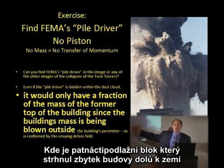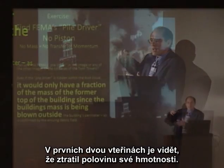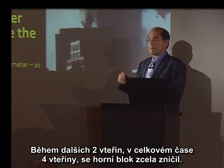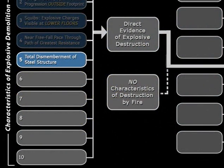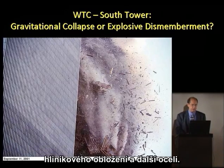Where is the 15-story building that was driving this building down to the ground at free fall speed? In the first 2 seconds, you saw it reduce half of its mass. It was blown outside. It couldn't have been used to influence the downward progression of the building. In the next 2 seconds, after 4 seconds totally, it's destroyed itself. There's nothing crushing the building. It's tearing itself apart at free fall speed. And it's dismembering the steel structure. In fact, the leading edge of these mushroom clouds are full of perimeter columns, aluminum cladding, and other steel.